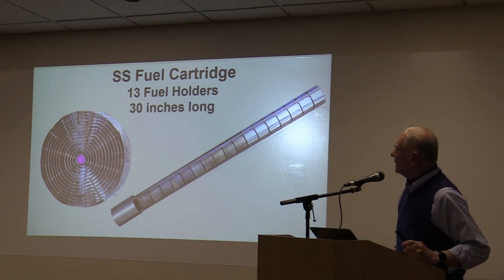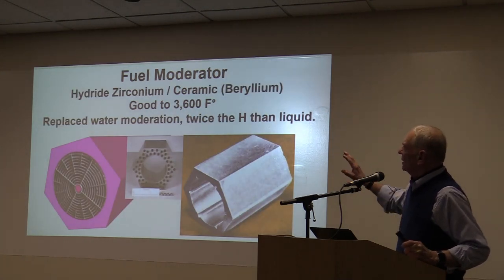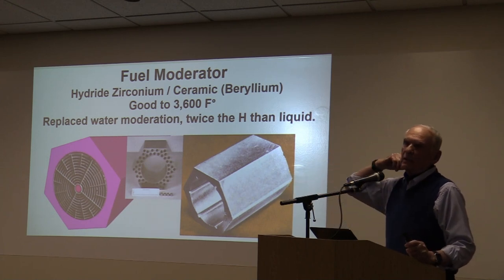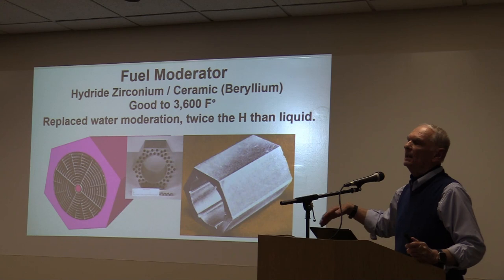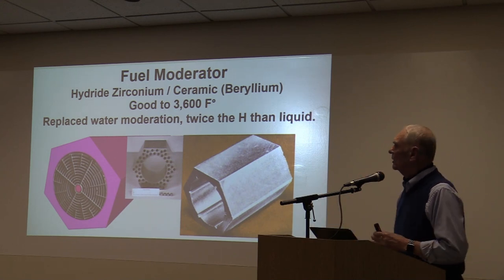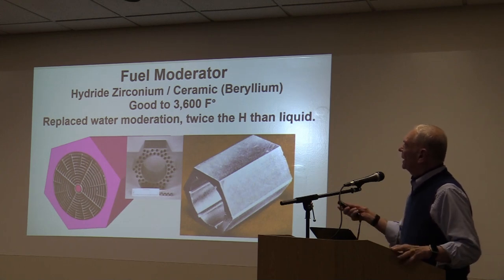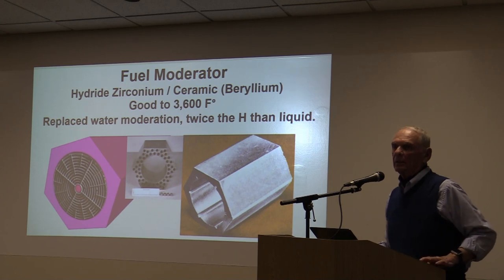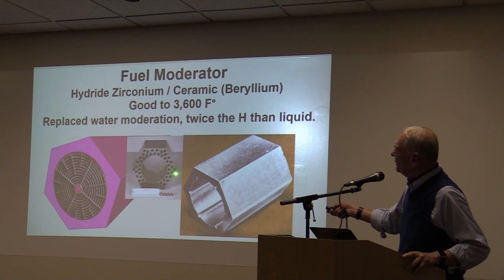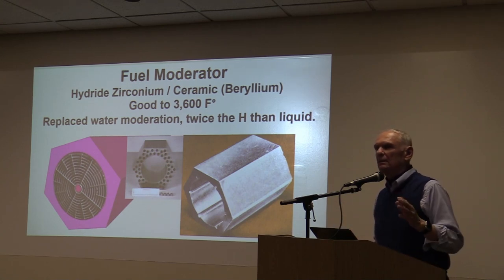So that became the cartridge, and then you needed a moderator. They started out on the first test reactor, it was water moderated, and then they were trying to minimize the mechanics involved in running a nuclear engine. So they went to hydrated zirconium, and it's automatically good to a very high temperature. And they considered putting holes in the moderator, but stability-wise, that was not very workable.